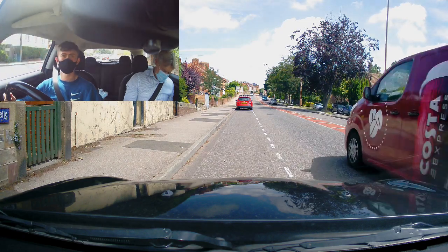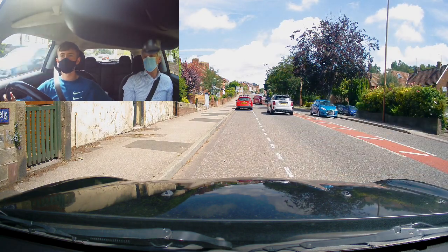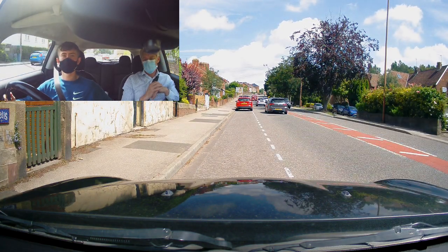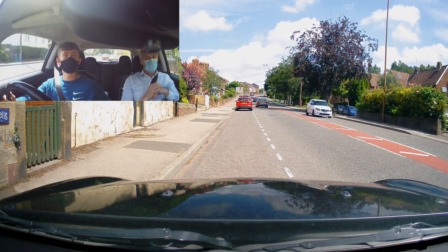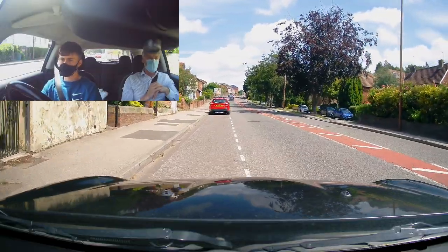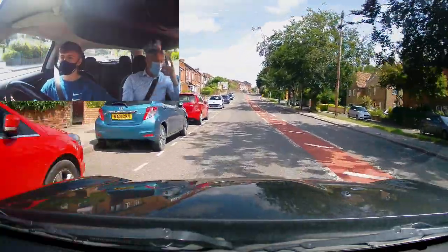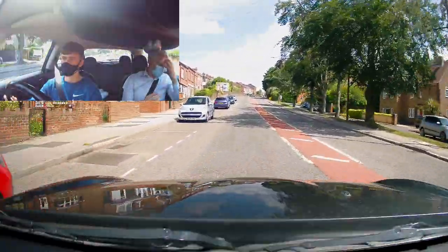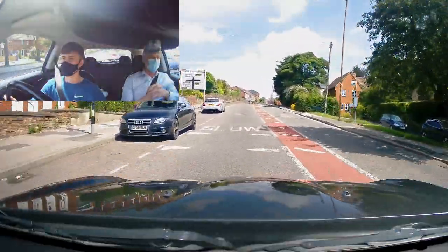Right. Put your clutch down, pal. Don't forget your blades. Put more gas on. See how you're doing more clutch? Should have been more gas. If you do that technique over here, we're going to be stalling in the middle of this junction. And this will be good material for YouTube. That's me.